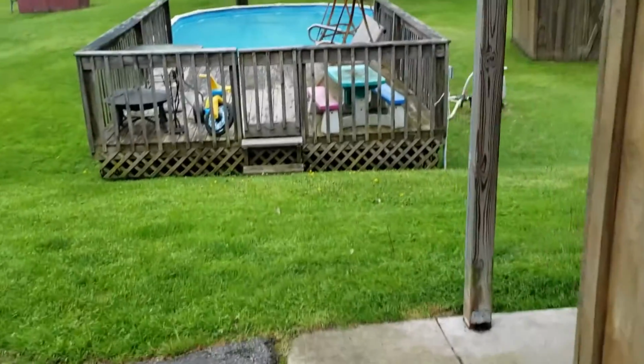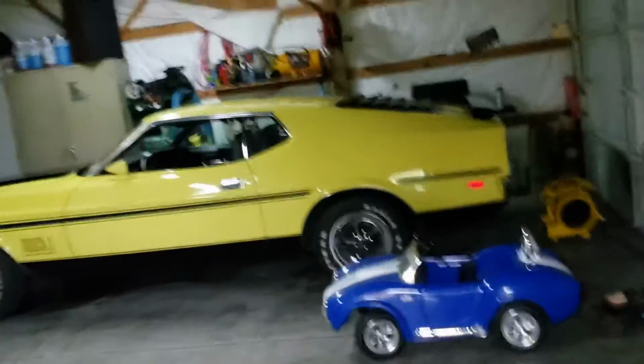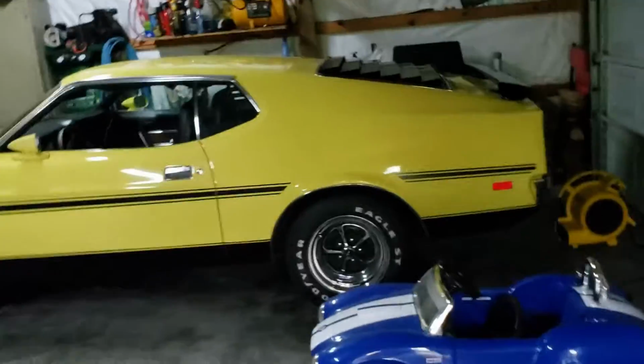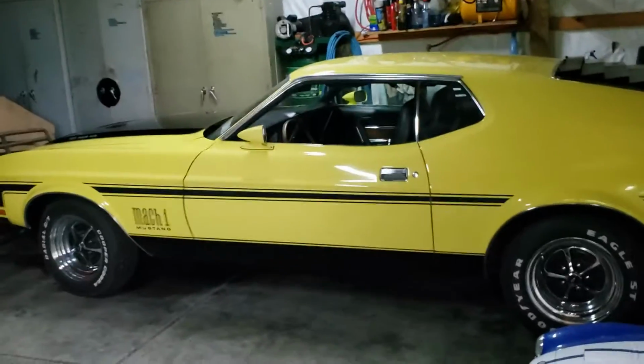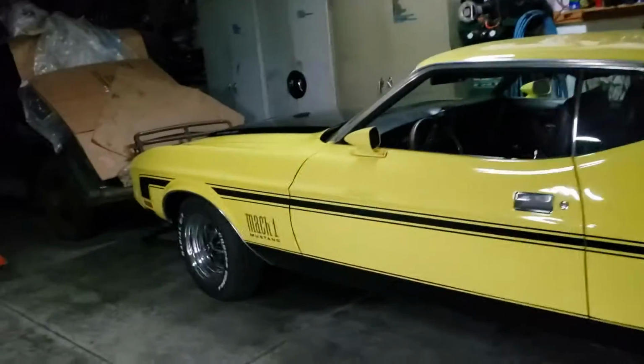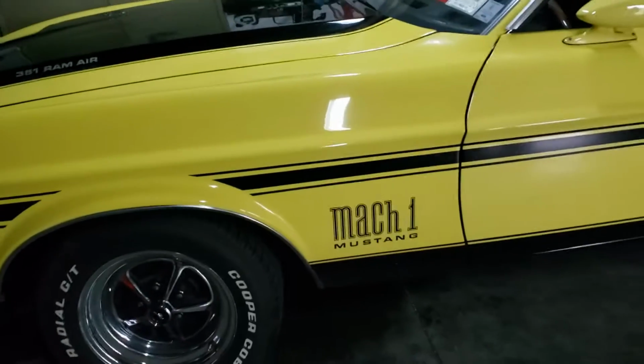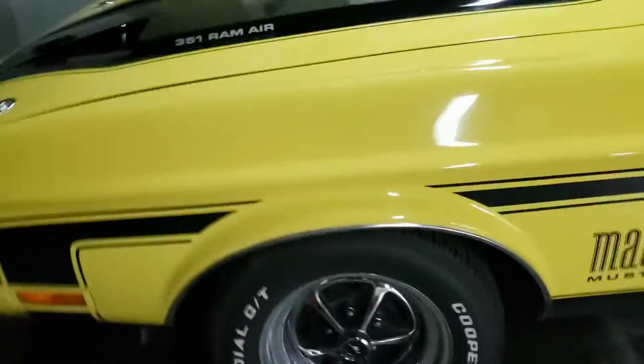Okay, we're going to continue on. We're going to get a treat here. He's got something else hiding in his garage. Oh yes. This is a bonus for you guys. I spy a Stang, and it is a 71, 71 Mach 1. Oh, is she beautiful.